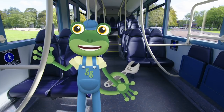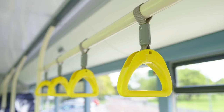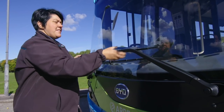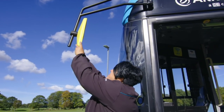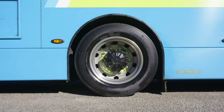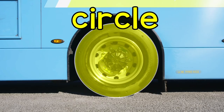Look, you can hold onto these handrails and these grab handles too to make sure you don't fall over when the bus stops. This is Mary and she's the driver of this bus. Mary's just going round the bus to do all of her safety checks before going out on the road. What shape are the wheels on the bus? Yes, they're a circle.